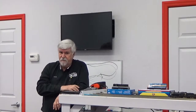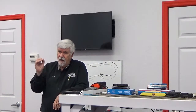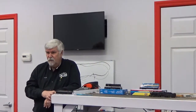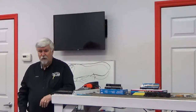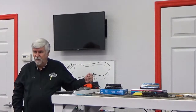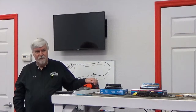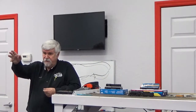Because remember, with DCC, it's the same voltage. HO has a slightly higher amperage draw, but you're talking an eighth of an amp, a quarter of an amp. You can put a quarter of an amp through probably a 30 or 35 gauge wire. It's not like Lionel, where you're pushing 20 volts and an amp and a half and you've got to have a decent sized wire. It's very low current, so you can use smaller gauge wire. But given distance, you've got to increase your wire size the further away you get.